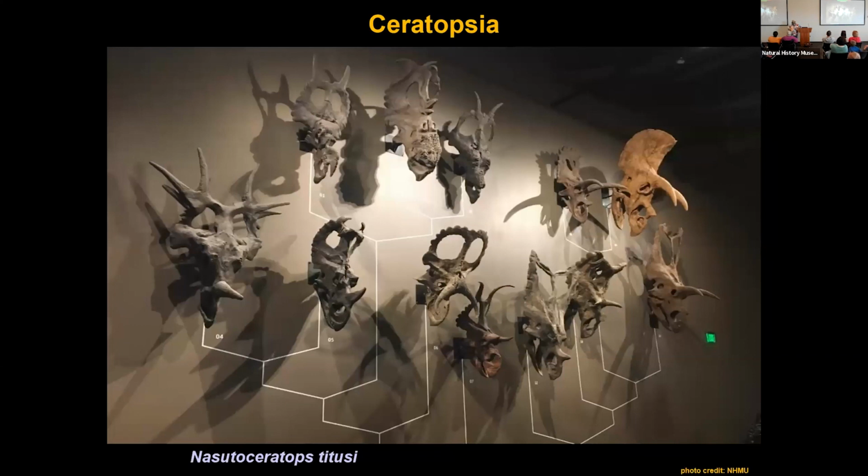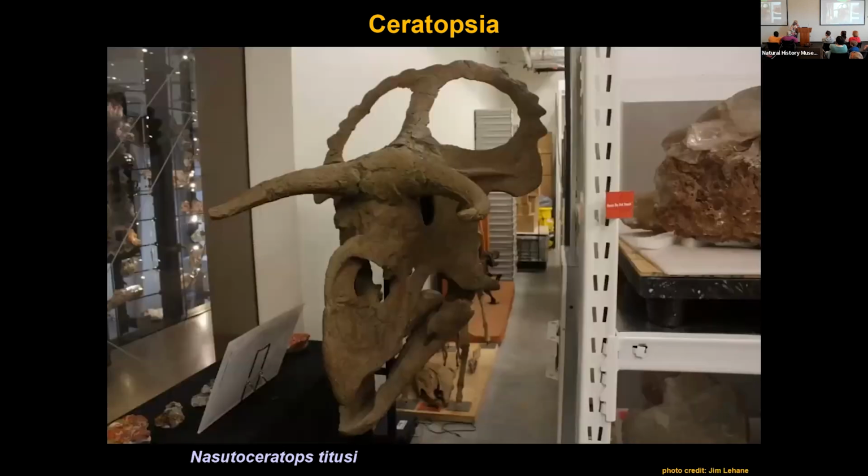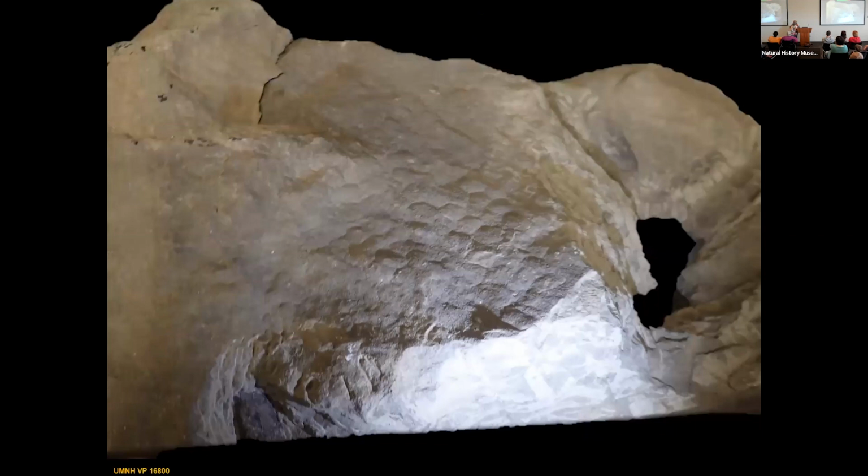Okay, let's go to another of my favorites. Obviously, I like ceratopsians. So the focus, if you look at the ceratopsian wall, who's the most important animal on this wall? Well, of course, this one in the middle, the Utahceratops, right? This is one of the stars of our collections. The Utahceratops is awesome because it actually has skin.